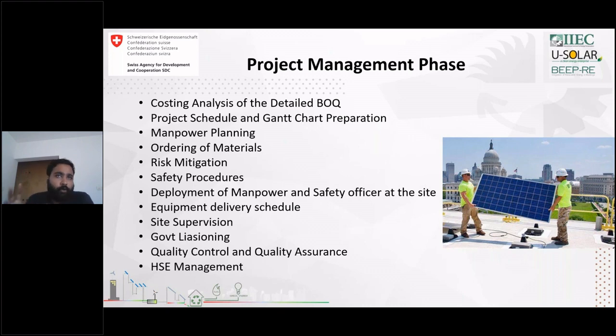How much manpower to deploy to the site. Also, the ordering of the material starts from the same process. When the costing analysis has been completed, the project manager will do the ordering of the material so that the time frame is maintained and the solar plant is set up within an expected or committed timeline.